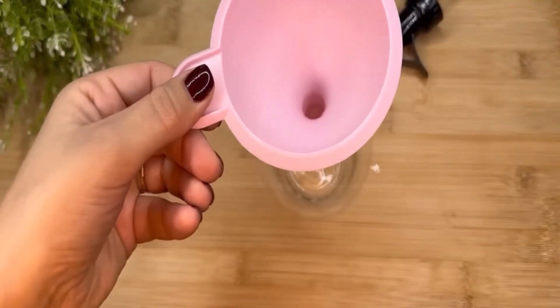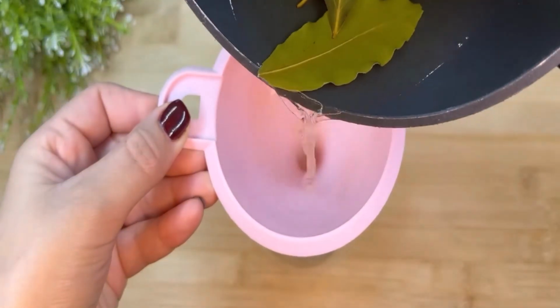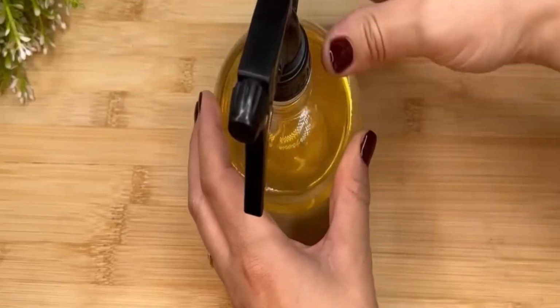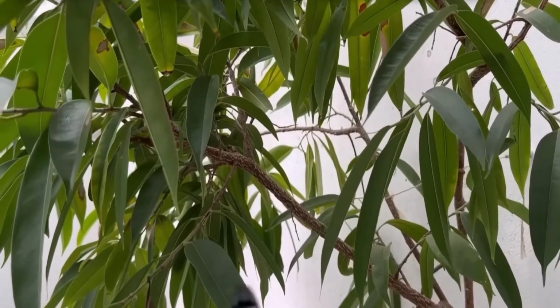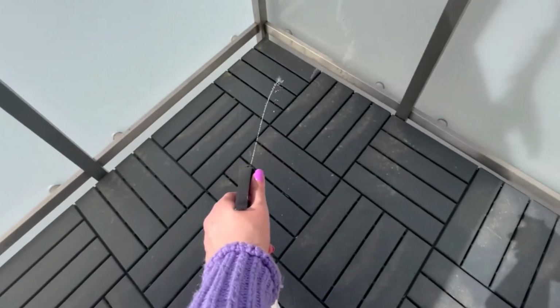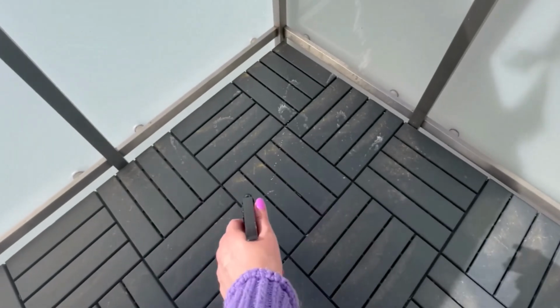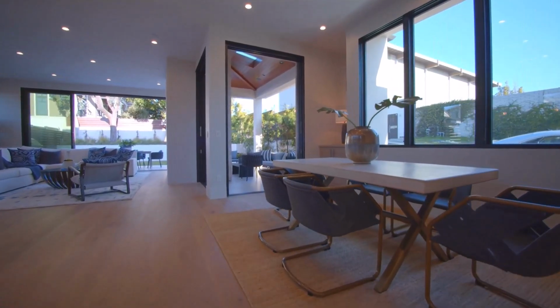Using a funnel, pour the cooled liquid into a spray bottle. Spray this natural bay leaf solution in areas where cockroaches are commonly seen. The strong scent of the bay leaves acts as a natural repellent that drives cockroaches away instantly. This simple homemade spray is safe, chemical-free, and leaves your home smelling fresh while keeping it free from pests.